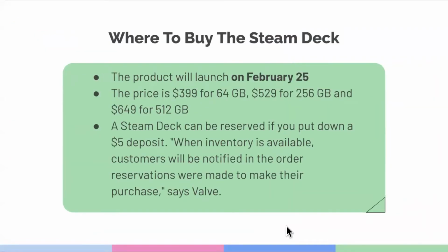You might be wondering where to actually buy the Steam Deck. The product will launch on February 25th, and the price is set to be $399 for 64 gigabytes, $529 for 256 gigabytes, and $649 for 512 gigabytes. A Steam Deck can be reserved if you put down a $5 deposit. According to the site, Valve, when inventory is available, customers will be notified in the order reservations were made to make their purchase. So if this is something that you are very interested in, or maybe you want to buy it for a friend, family member, or a loved one, then you can always just put down this $5 deposit to make sure you get in line.